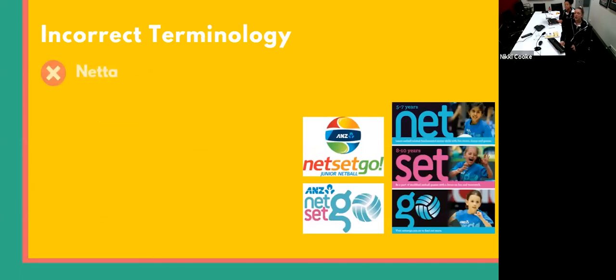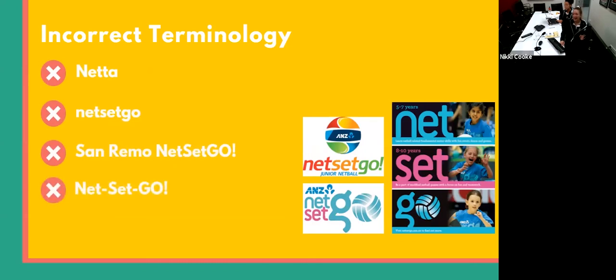Incorrect terminology includes NetR, NetSetGo in lowercase, San Remo NetSetGo, and net-set-go with an exclamation mark. I have got these images from NetSetGo centres that still have the old imagery on their website, so it's really, really important to make sure you're staying up to date and using that Suncorp NetSetGo imagery that's found online. Oh, sorry, and ANZ as well.